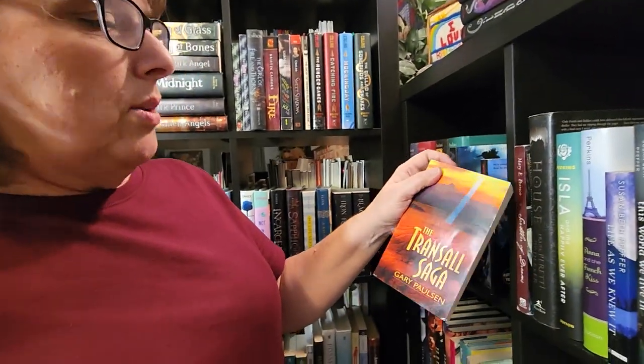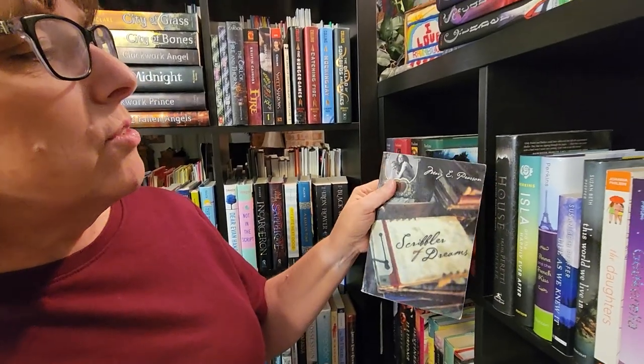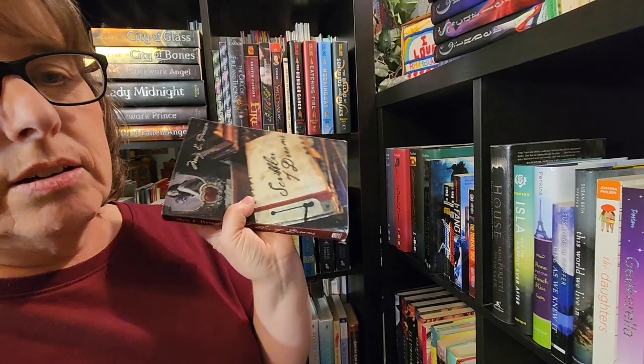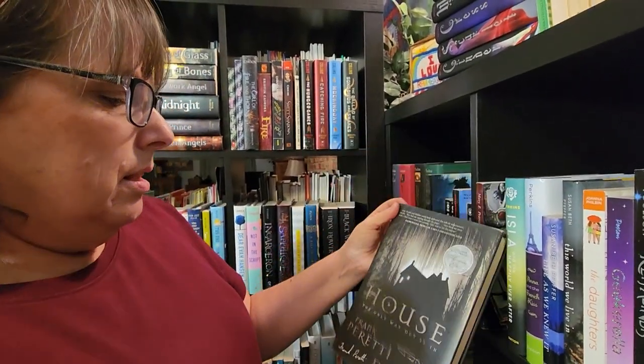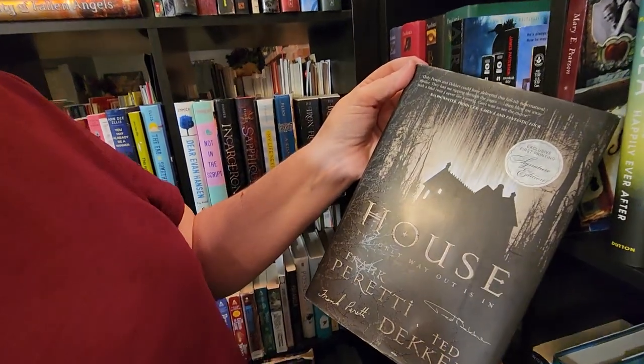And then there's Gary Paulsen, The Transall Saga. Mary Pearson, I love her stuff. And Scribbler of Dreams is one of my favorites. It is a modern retelling of Romeo and Juliet. House, The Only Way Out Is In.